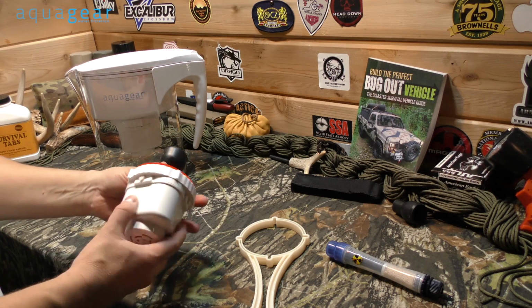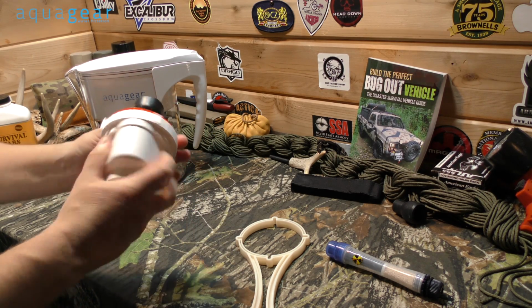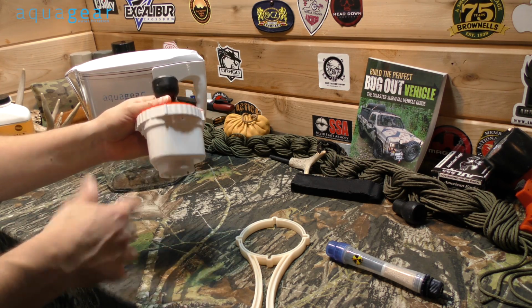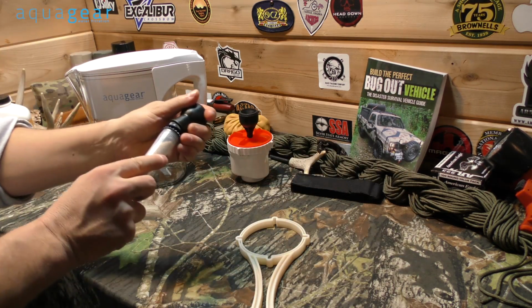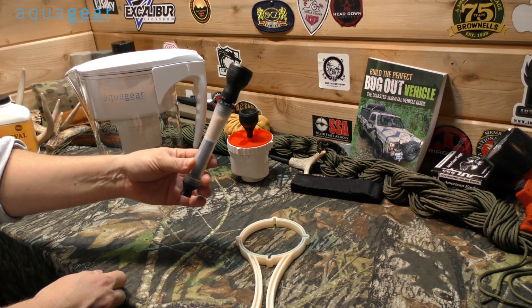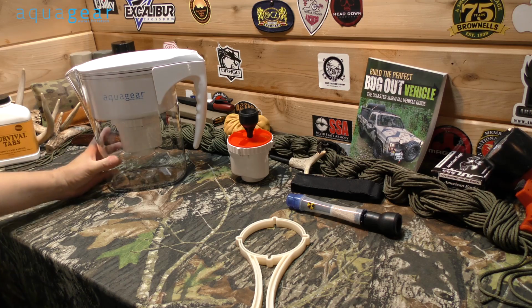Now, when you first get them, as far as using it, what you have to do is put this little red top on here, stick that to your sink, and then flush it for 2 minutes. And then after that, it'll be ready to use. And it's the same thing with the straw. You take this little top and put it on and flush it for 2 minutes. And you take the bottom off, and then it'll be ready to use. So pretty straightforward, really nothing too mystical about that. They seem like pretty good products.